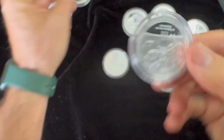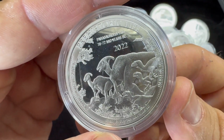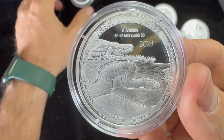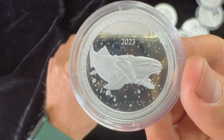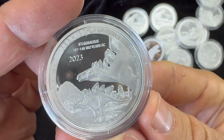What came next? Some of these did come out of order, I believe. I don't even know. But Titanoboa, looking pretty good. And we have this little fish. And that was basically it for this series.